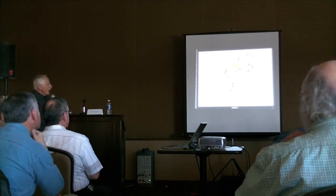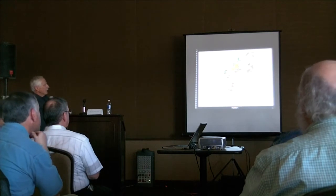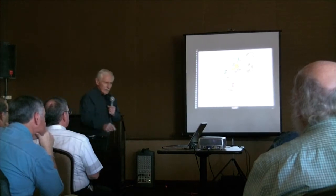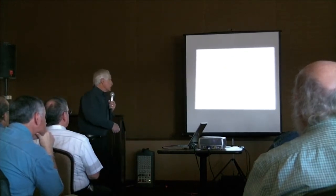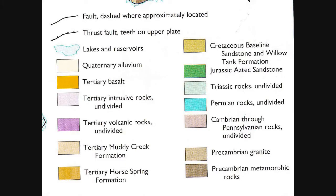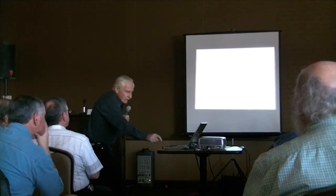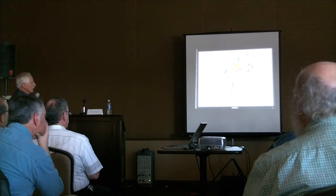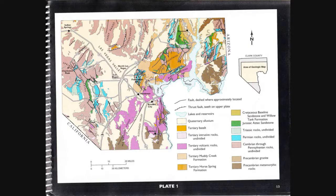Jurassic and Cretaceous rocks, this is a geologic map of Clark County, most of Clark County, and each of the colors represents different age rocks. And so you can see that Jurassic is the greenish color and Cretaceous is this tan color. So you've got to look for green and tan if you want to find dinosaurs, and we don't have a lot, actually. There's a little bit of green over here we'll talk about, and then there's some green and tan over here in the eastern part of the county.